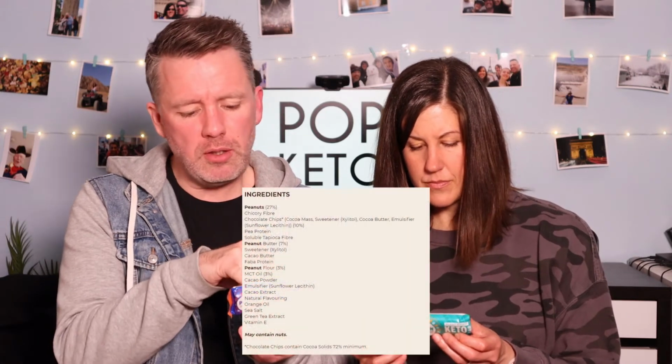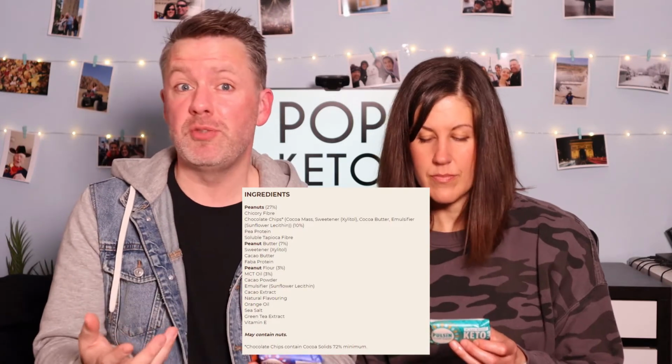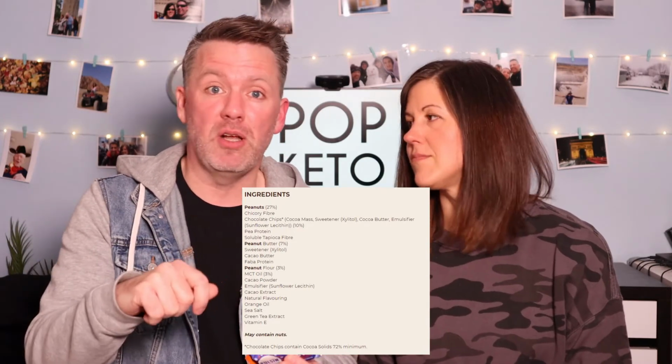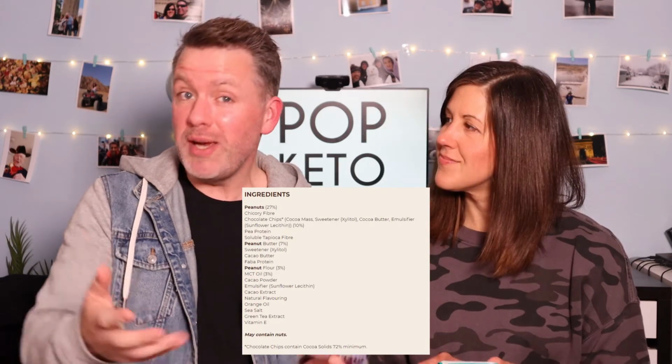Okay, so they use xylitol as a sweetener here. Now, xylitol is one of our preferred sweeteners at home if we're having just a little bit, like if we're having a cup of tea, a little bit of xylitol in there. But when we bake and cook, we try to use erythritol as our main one. The reason for that is that we don't add back xylitol when we're calculating net carbs. Erythritol, we're happy to. Xylitol, not so much.